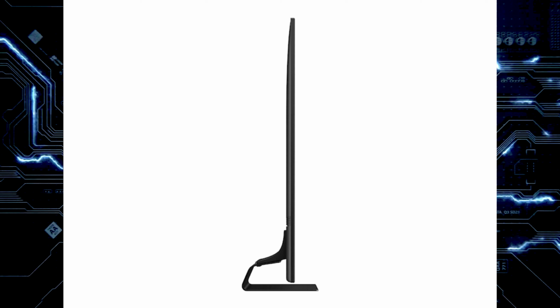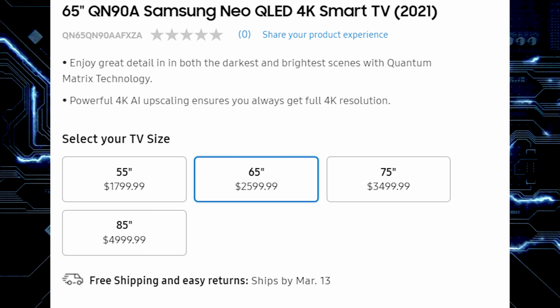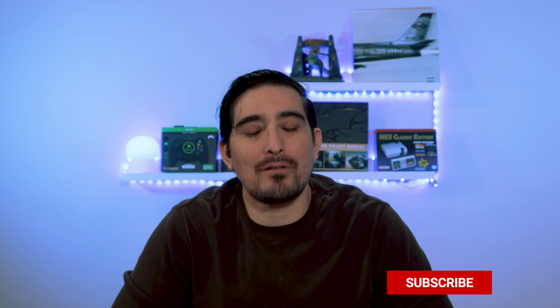Alright, so these TVs look like they're going to be going out on March 6th for the 55, 75, and 85 inch sizes, but for some reason the 65 inch is going to come out on March 13th. Let's go over the prices. The 55 inch is going to be $1,799.99. I like rounding up numbers, but I will give you the full listed price as well. Then we have a 65 inch at $2,599.99 or $2,600. And then we have the 75 inch at $3,499.99, so $3,500. And finally, we have the big boy, 85 inches, for $4,999.99, so about $5,000. Of course, that's not counting any taxes that will be applied to that price.